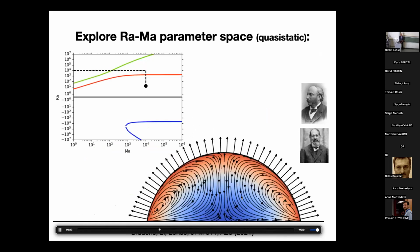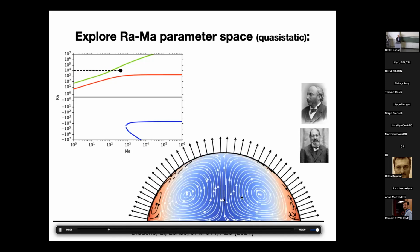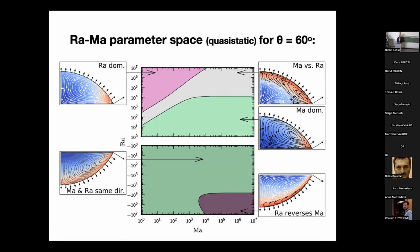And back to sessile droplets. And now it comes again, this most interesting regime where you have both rolls, so in between these lines. And now finally Rayleigh wins. So I think it's pretty neat. And it of course depends on contact angle. So here we see this for contact angle 60, where you have dominance of one or the other.